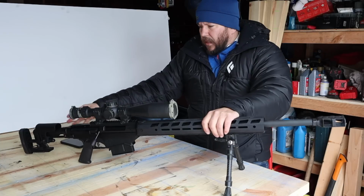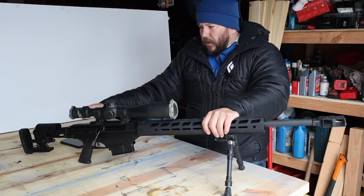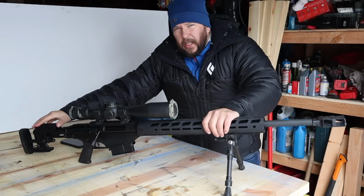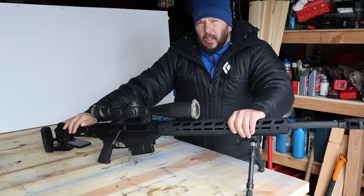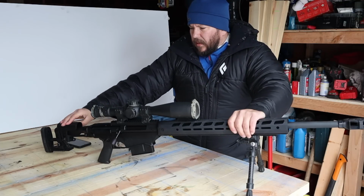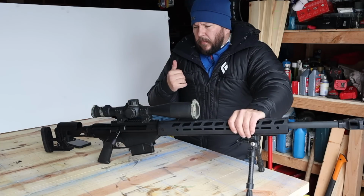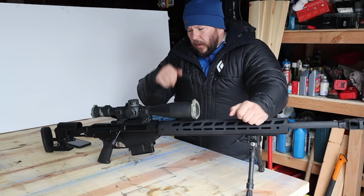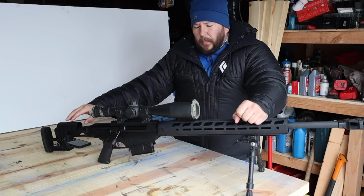The buttstock is the typical Ruger Precision Rifle, the AR buffer tube type, which allows the feeding of the bolt into the back. I'm going to modify it with my patent pending craft store foam and adhesive, and bring it up a bit and out a little bit so that it fits my face better, because this is just a smidge low for the ergonomics of my ugly mug, and give myself a little better cheek rest.